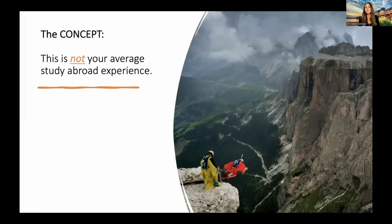One thing to note is that this is not your average study abroad experience. We always tell the students in the beginning as they're prepping for this, if you're thinking you're going on a vacation, this is not a vacation, it's hard work. This picture is actually the Dolomites region where we take students. We don't take them base jumping like they do in this picture, but we do really innovative and fun experiences that get them out of the traditional tour van and into the communities to meet the real people behind these projects.